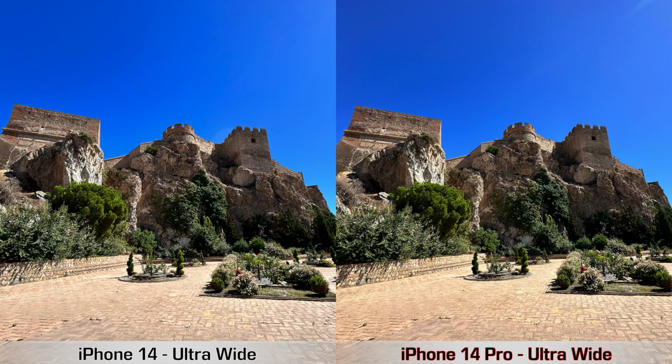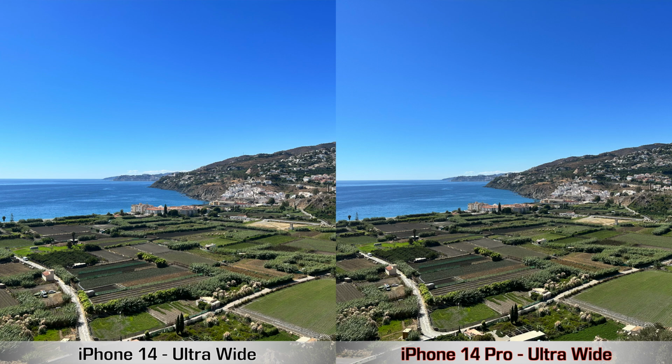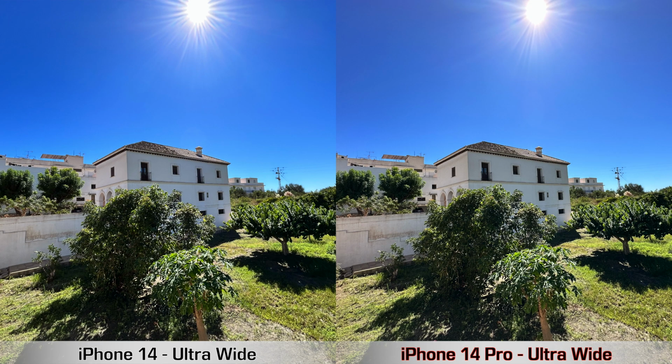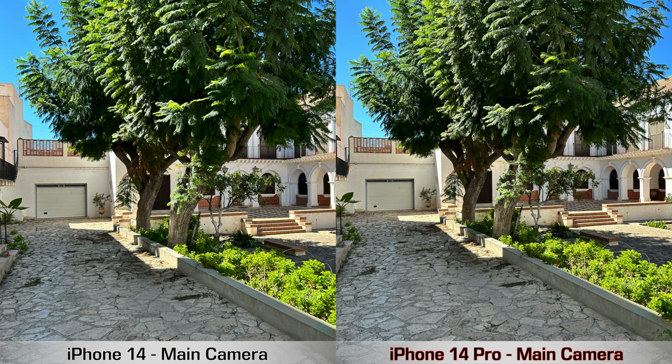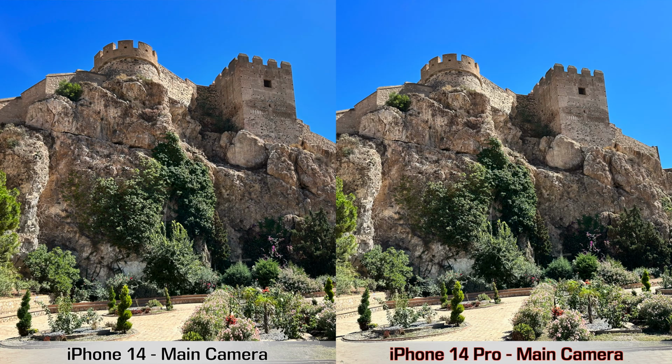Alright, and we are moving on to some ultra-wide pictures. Well, the first thing I've noticed here is the fact that the pictures from the iPhone 14 Pro aren't as saturated as the pictures that we get with the iPhone 14. And I'm using both phones on the same vibrant mode. So the pictures from the 14 Pro are definitely less saturated, and once again they use way less contrast in the pictures taken by the 14 Pro, making those pictures look a bit brighter. I've also noticed the dynamic range in the pictures taken by the 14 Pro is a bit better. So once again, for that ultra-wide camera, I feel that the iPhone 14 Pro does better than the regular iPhone 14.